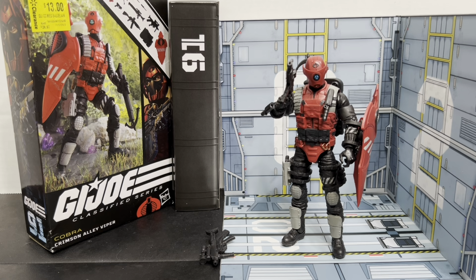Final thoughts on G.I. Joe Classified Series number 91, Crimson Alley Viper. What do I think about this guy? I think he's pretty great. I don't like the Crimson Guard kludging of everything that the Hasbro G.I. Joe team is doing. In my quote-unquote world, it's an Alley Viper with a different color scheme. It's not going to be a Crimson Guard. It's stupid. That's my personal preference.